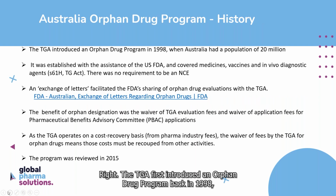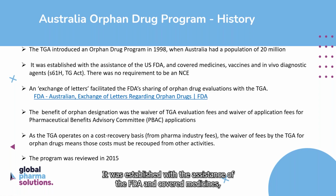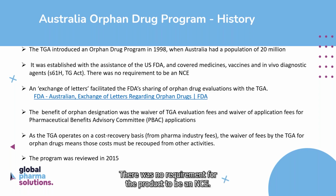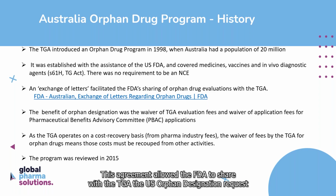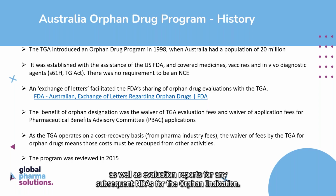Right, the TGA first introduced an orphan drug program back in 1998 when we had a population of around 20 million. It was established with the assistance of the FDA and covered medicines, vaccines, and in vivo diagnostic agents. There was no requirement for the product to be an NCE. There was a formal exchange of letters between the FDA and the TGA. And this agreement allowed the FDA to share with the TGA the US orphan designation request and the FDA review, as well as evaluation reports for any subsequent NDAs for the orphan indication.